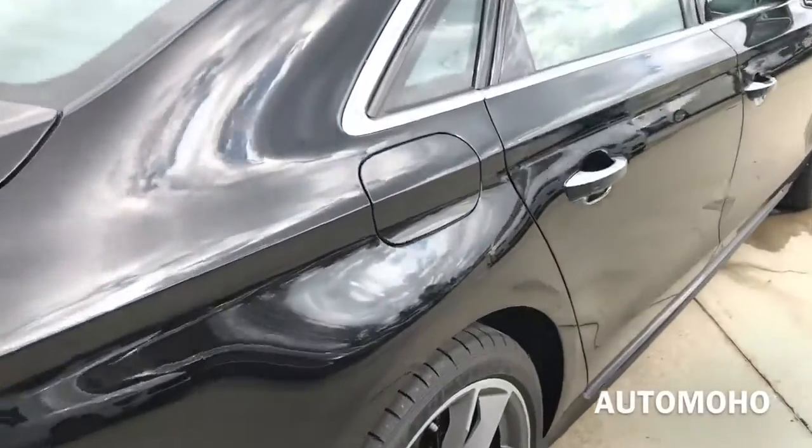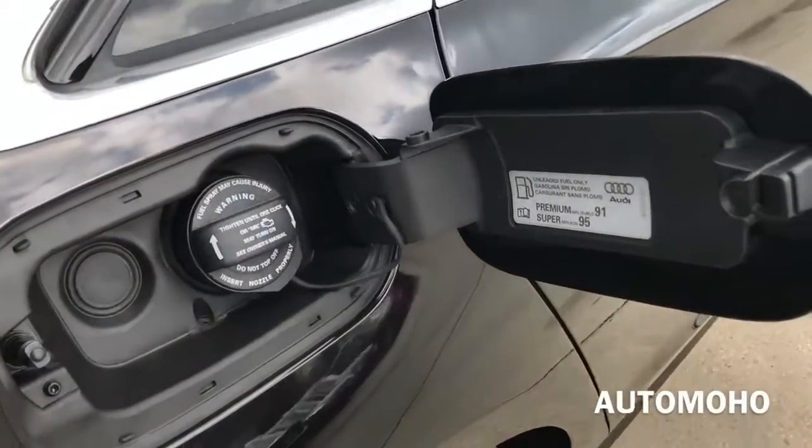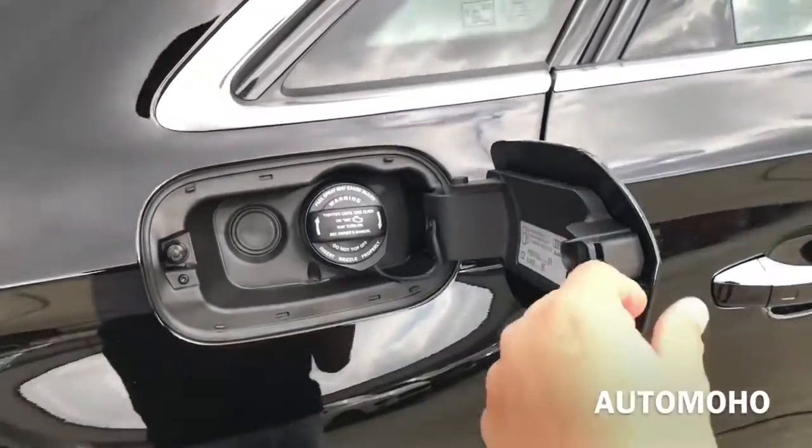So gas cap is located on the passenger side. With the door unlocked, just push it in to open. It does require premium unleaded fuel only, and it holds approximately 21.7 gallons of fuel.